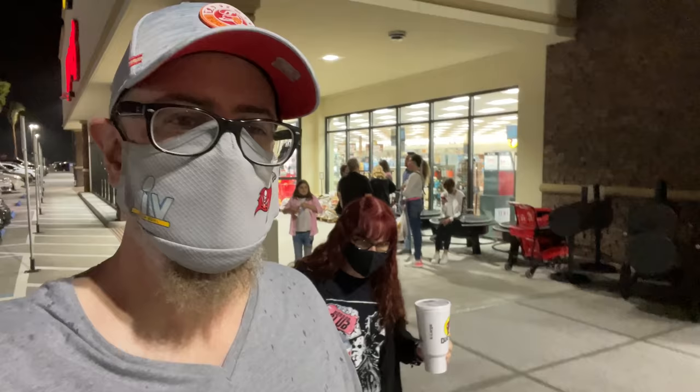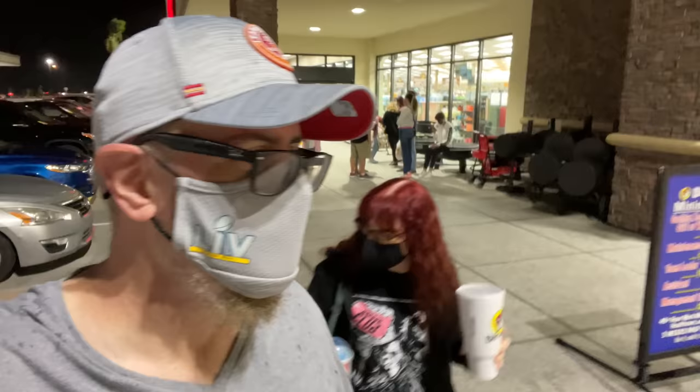So the crowd started to die down a little bit while we were in there, but it is packed. We got some food to try. We got a couple tacos and some brisket and pulled pork. There are no seats here, so that's one thing that is a drawback. They got a little rain.